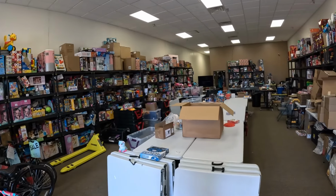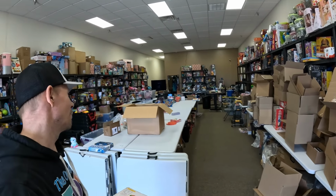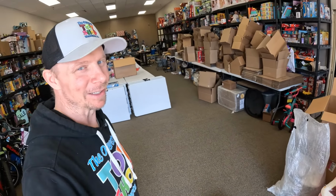And here we go, Toy Store 2.0, kind of the calm before the storm. Tomorrow we will have a delivery, we will have an auction, and I just dropped all those Magna-Tiles.